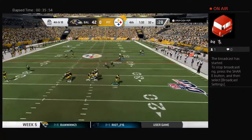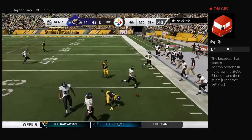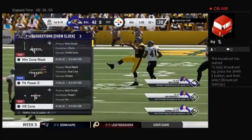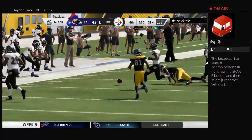Looking to throw. Love, flush to his right. And this is incomplete. They had to go for it with such little time remaining. And the Ravens get the football back and in great shape.